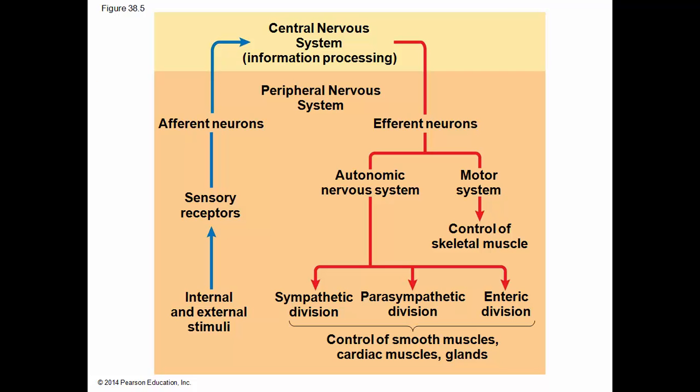Okay, here's the schematic of the functional hierarchy of vertebrate peripheral nervous systems. Okay, let's start over here in the lower left-hand corner. We have an external stimulus.